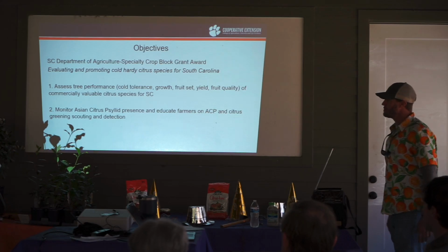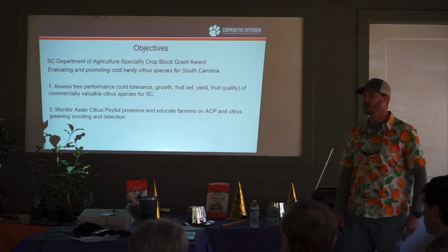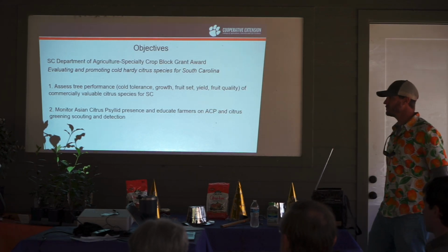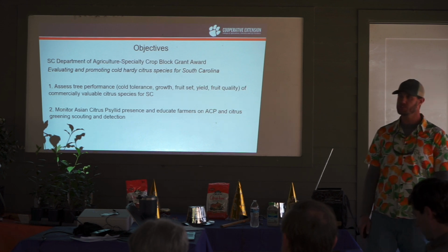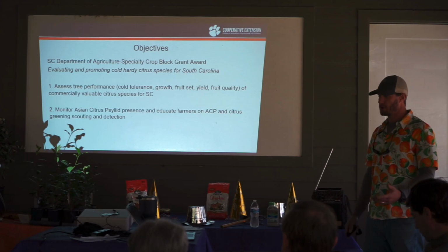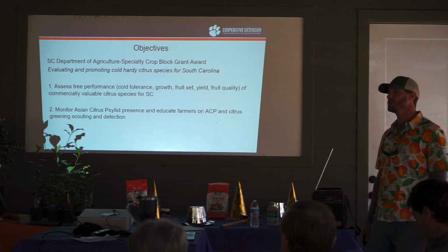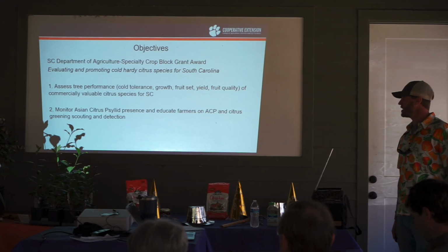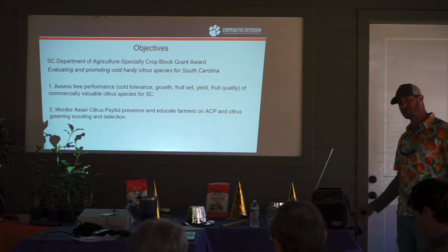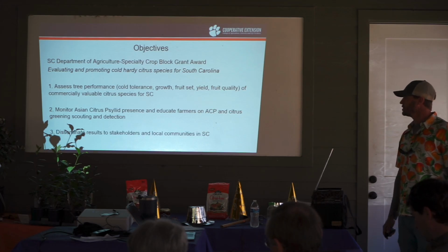Secondly, we want to monitor for the Asian citrus psyllid. We have not seen it, but we are looking for it. We have found citrus greening in Charleston County. Gus, who was here earlier, works for Clemson Department of Plant Industry. They have found citrus greening and cut down some trees in South Carolina, but I haven't heard much of that lately, which is a good thing.